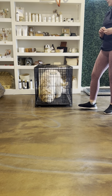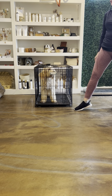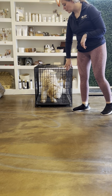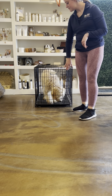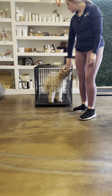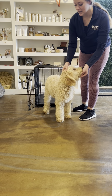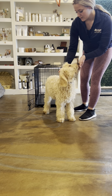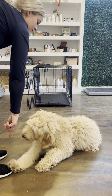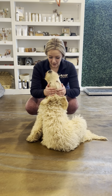Good girl. The biggest thing is when giving her that wait command, I want to wait till she's demonstrating good manners and calm behaviors. She doesn't have to sit or do any commands like sit or down. But I just want her to demonstrate calm behavior like she is right now. So I'll tell her wait. Wait. Okay, yes, good girl. And lots of praise. Good girl. Down. Good girl. Good job. Good girl.